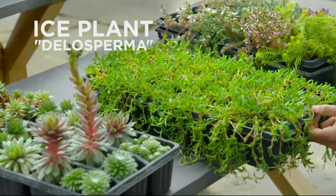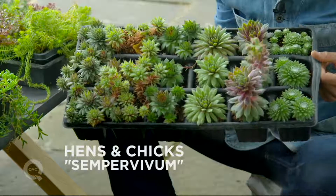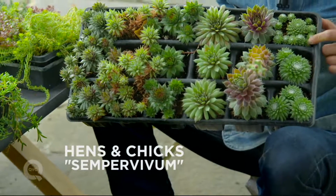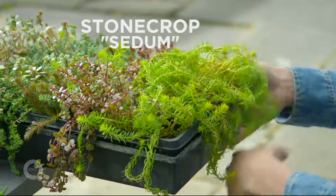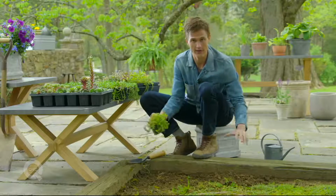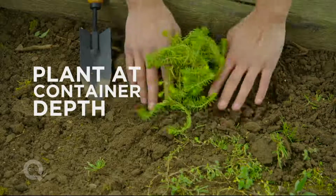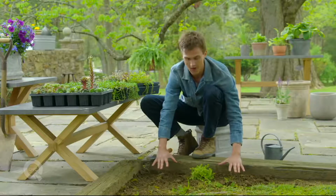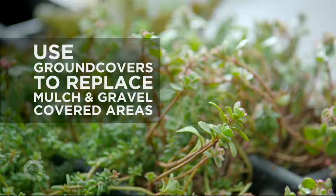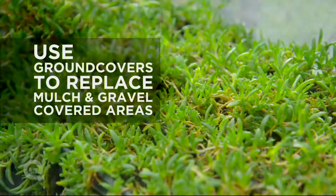A few of my absolute favorite ground covers are the ice plant, which produces beautiful flowers all summer long. Your hens and chicks, perfect between rocks, cracks, crevices, in between your pavers. Succulent stonecrop with beautiful three-dimensional textured foliage. Because they grow laterally instead of vertically, you don't have to dig a hole that's very deep at all. And this plant right here will fill in about two feet around within a season or two. That's why we love the ground covers, because they really fill in the areas that you plant them in. If you want to replace the mulch or graveled areas, it's perfect.